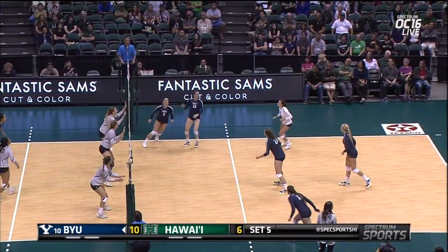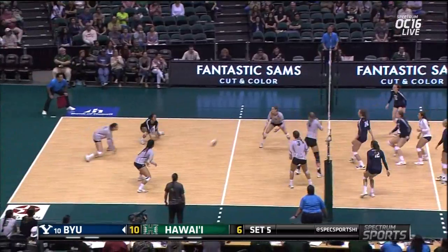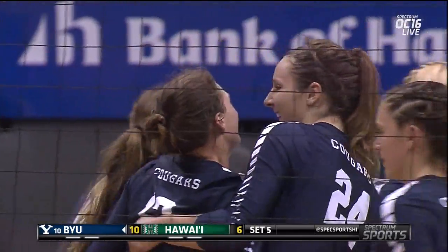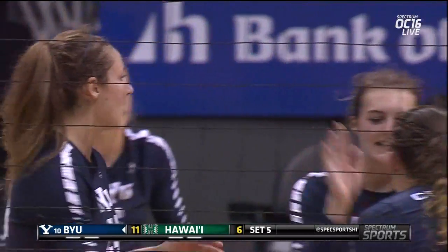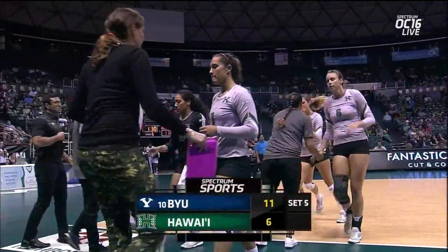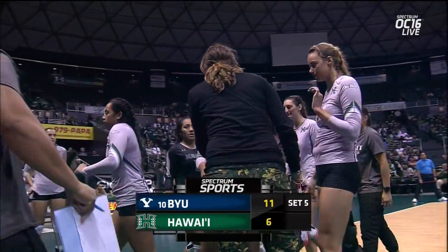Kelsch blocked back, and Hawaii sends it over. Cougars on the attack. Redding straight down to the middle of the floor, and the Cougars up five here in the fifth. And Robin Amaral Santos will use one of two remaining timeouts. Time is running out for the Wahine.